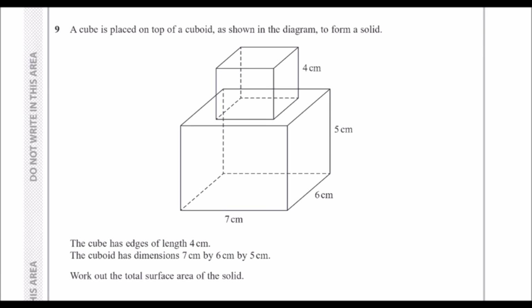Question 9. A cube is placed on top of a cuboid, as shown in the diagram, to form a solid. The cube has edges of length 4 centimeters, so it's 4 by 4 by 4. The cuboid is 7 by 6 by 5. We can see this on the diagram. And we need to work out the total surface area.